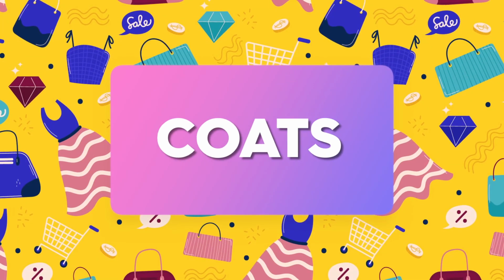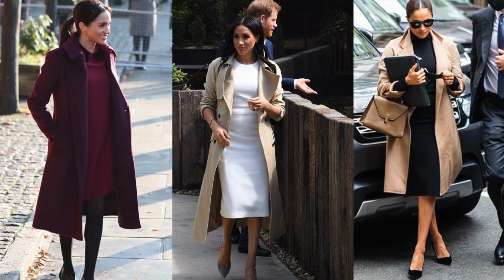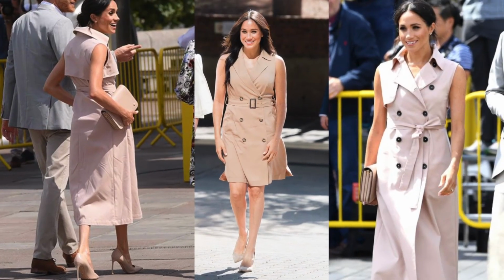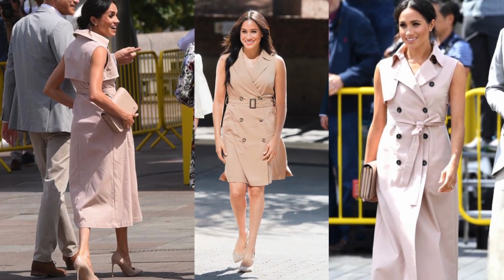And lastly, coats, monochromatic and open. Do not close your coat. Hope you won't be too cold. Megan has worn this over and over again to almost all events, weather permitting. In fact, she even wears short-sleeved trench coats in the summer.